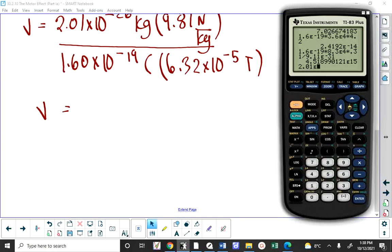2.01 times 10 to the negative 26 multiplied by 9.81. We need to divide that by 1.6 multiplied by 10 to the negative 19. We also need to divide it by 6.32 times 10 to the negative 5. Again, we've had this conversation, I'm sure. I just divide by them both. If you want to divide by the product, then you need a set of brackets, and then you multiply them inside of the brackets.